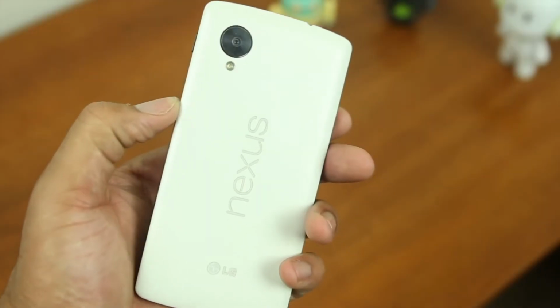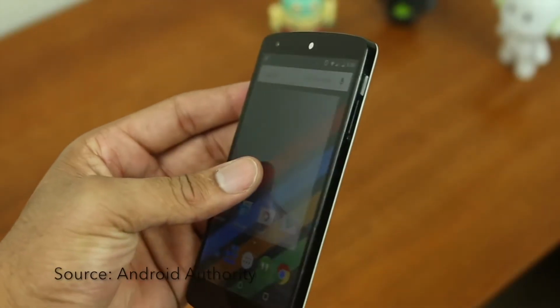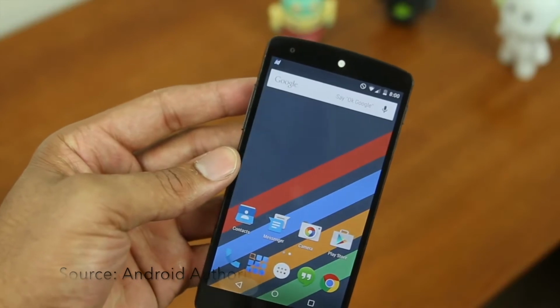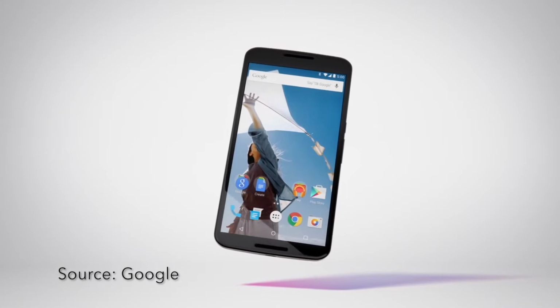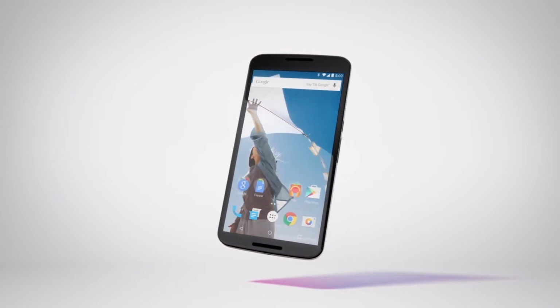In 2013, something great happened. Google decided to make a budget phone with flagship specs. That phone was the Nexus 5. The next year, Google decided to make a phone with flagship features with a flagship price. That phone was the Nexus 6.